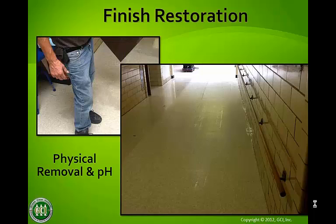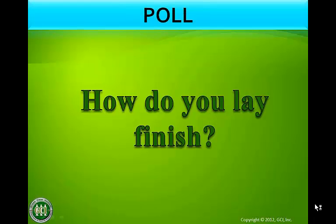Okay, now we've got the floor clean, we've got the physical removal, but now comes the part of how to put the finish back. And I know this is only every 5 years, but if you're starting your floor care program and you're greening your floor care program today, this is going to be very important. And even if you have a 5-year program, sometimes you still need to lay finish in certain areas. So I'm going to ask you 3 questions here. It should be coming up momentarily.